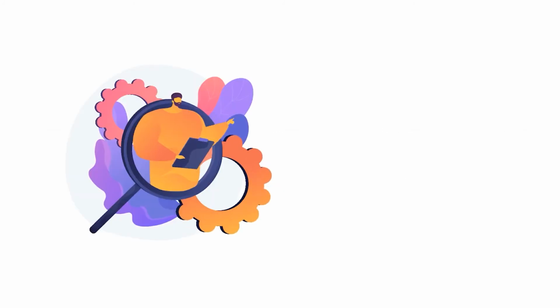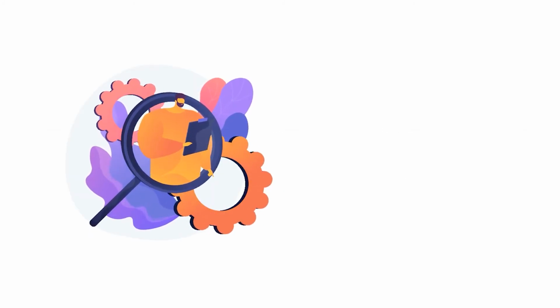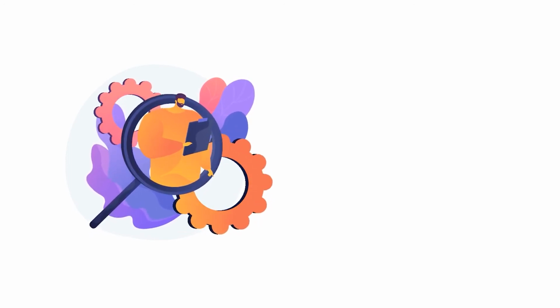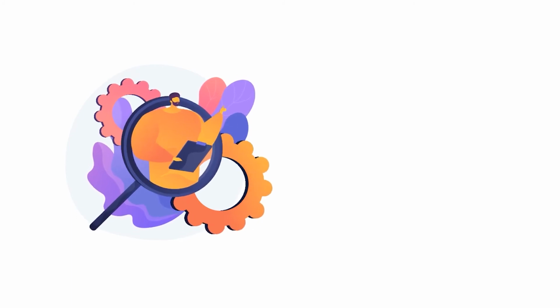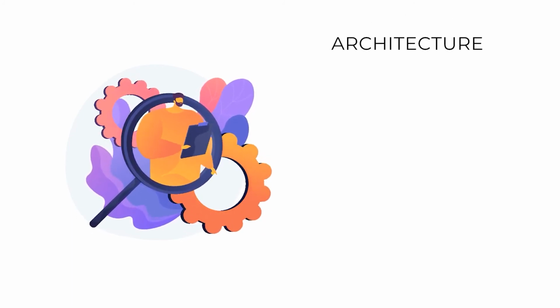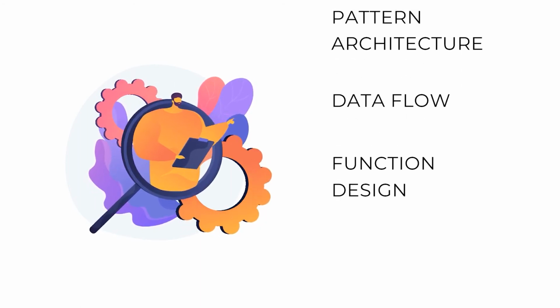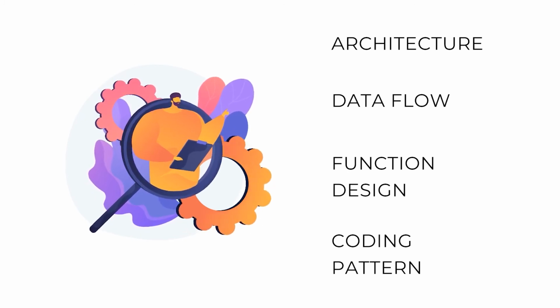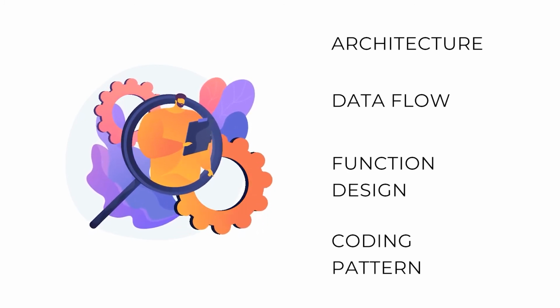3. Download code from GitHub. Check out repositories of small open source projects that other people are building. Don't seek out big projects with a lot of contributors, but look for smaller projects that actually work and have shared a hosted demo link, so that you can go and check out the demo and then clone the code repository and go through the code to understand how everything was built. This helps you with understanding the architecture, data flow, function design, and coding patterns, which are slightly intermediate to advanced topics that you would need to understand before working on bigger projects.